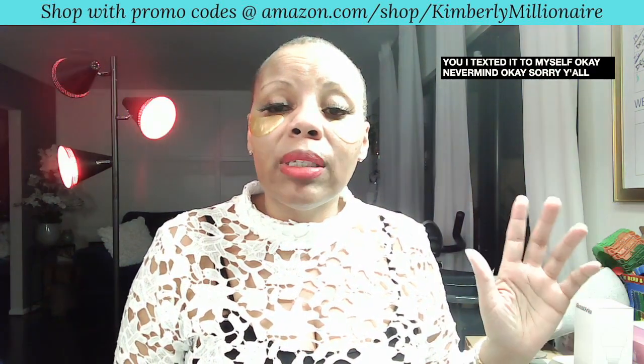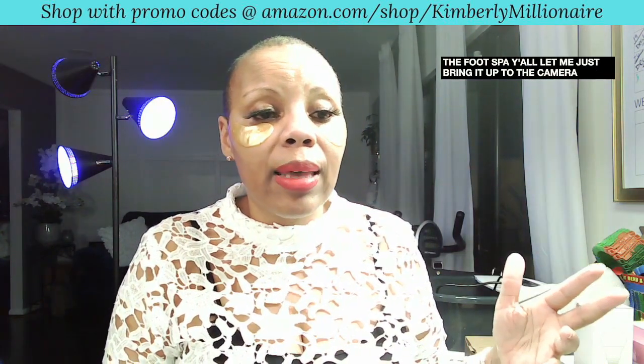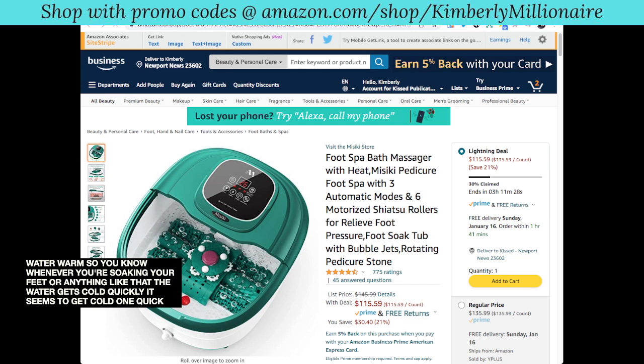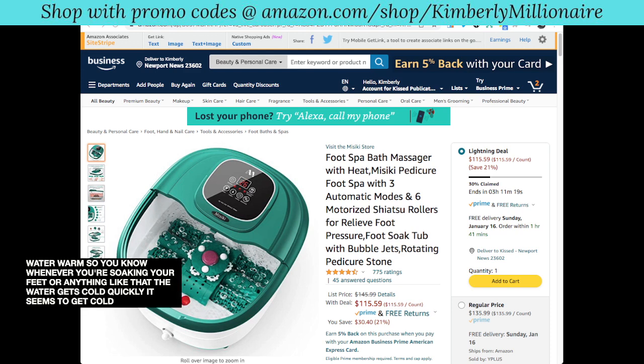My favorite feature is that it keeps the water warm. Whenever you're soaking your feet, the water gets cold quickly. It seems to get cold more quickly than you are ready for it. But this one, you can set the temperature on it. And then as the temperature drops, the heating mechanism turns on again so that your water does not lose the temperature, and you can soak your feet up to an hour. It stays on by itself up to an hour.